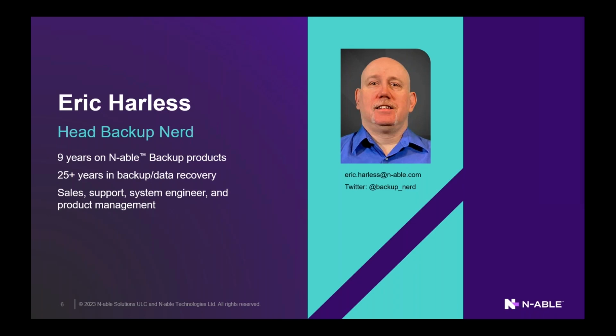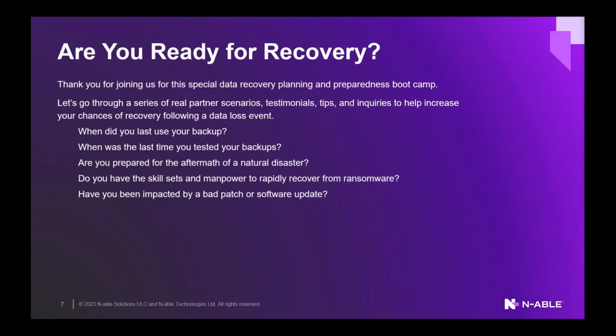Ultimately, my goal in being a head nerd is to ensure that you are really ready for recovery. So what I'm going to do today is take you through this special data recovery bootcamp. It's a kind of new format for me. Normally we're going through a technical walkthrough and how to implement certain features and functions to get you the right end results. Here I'm going to take you through a real partner scenario with the help of John Joyce with his testimonial, and then we'll look at various tips and inquiries that you're going to look at across your devices to determine whether you'd be ready to recover in a similar type of scenario.